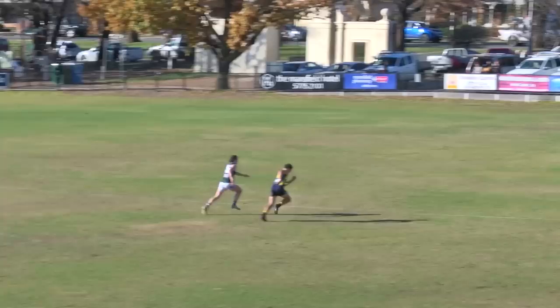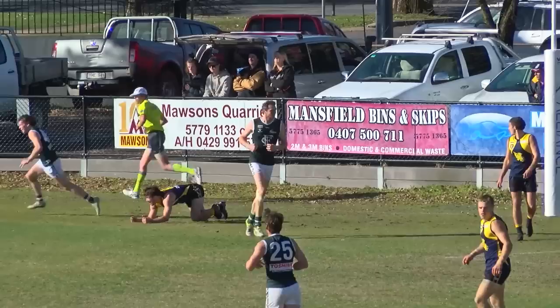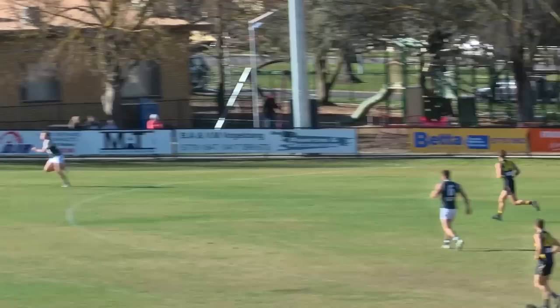Here he is, Willis, number five. Right foot snap across the shoulder. He's long. Bartlett there for Mansfield. He's taken a mark. A very good mark in the back pocket. Plays on immediately to Marnie.